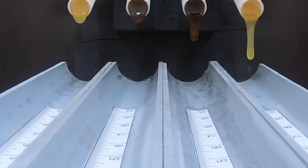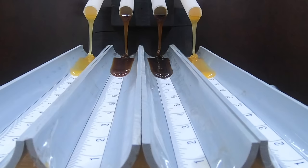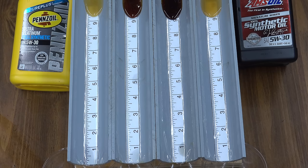Team Amsoil is quick out of the gate, but Pennzoil isn't far behind. Both of these teams have proven to be tremendous competitors, and this is going to be a very tight race. Team Amsoil has a very narrow lead over Team Pennzoil. Team Pennzoil is trying to match Amsoil stride for stride, but Amsoil seems to be getting a little bit faster down the straightaway. This is still too close to call as they head down the home stretch.